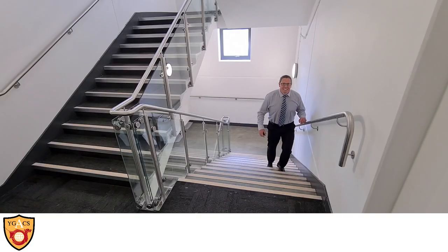We have 4 staircases for you to use here at Aberdare Community School. It's very, very important that when we use the staircases and when we walk the corridors that we keep left.